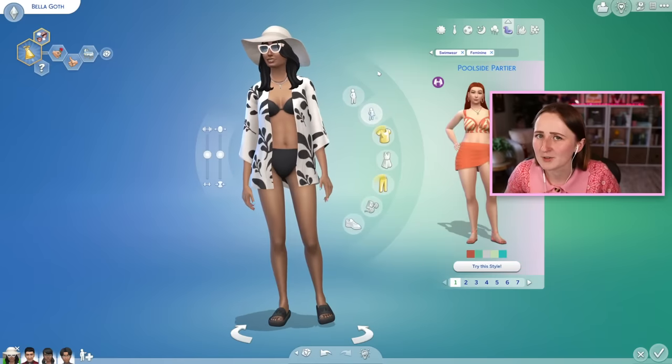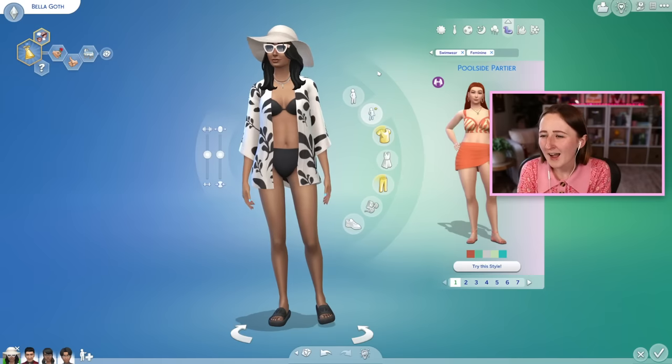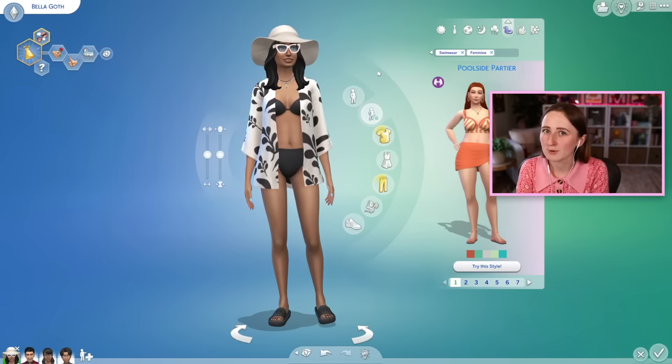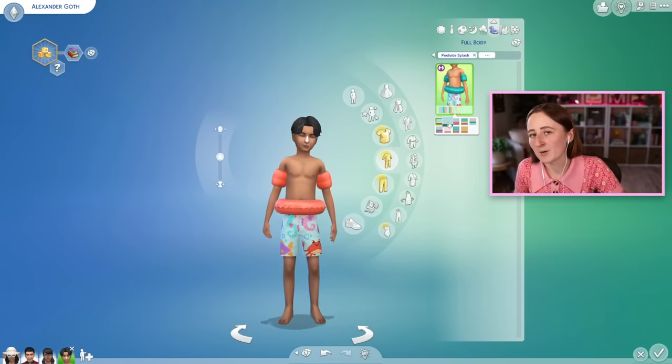I'm definitely gonna use this stuff all the time. This is probably gonna end up being one of my more used kits, just because I'm kind of in the habit of using the same two swimsuits, so it'll be good to have more options. I like this a lot more than I thought I would when they first announced it.